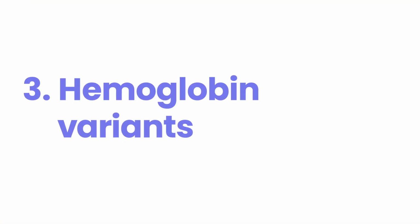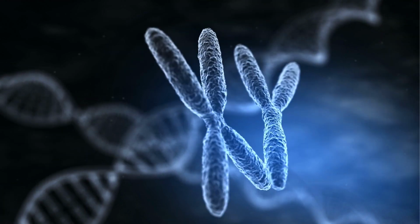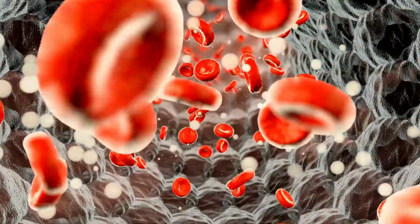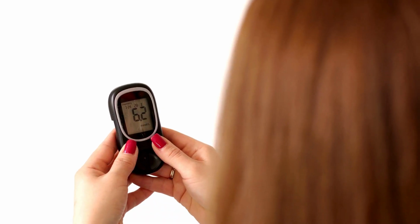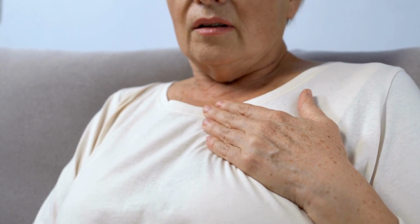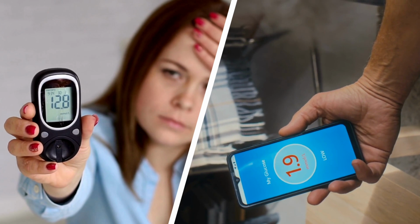Number 3. Hemoglobin variance. Your genes can play tricks on your A1C test results, especially if you carry certain blood protein variations. These genetic differences, known as hemoglobin variants, can interfere with how the test measures your average blood sugar. For example, people with sickle cell trait or thalassemia may get falsely high or low A1C readings.